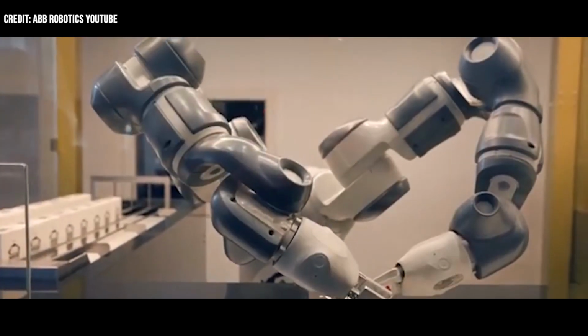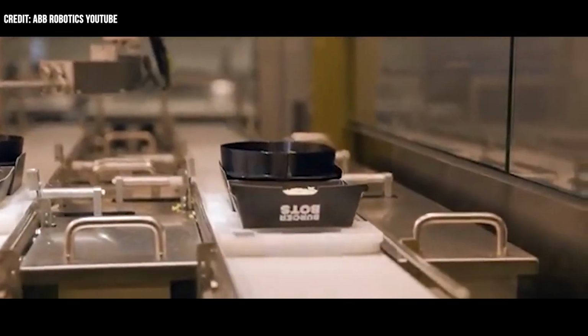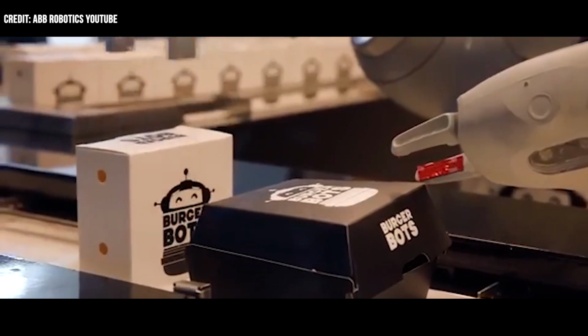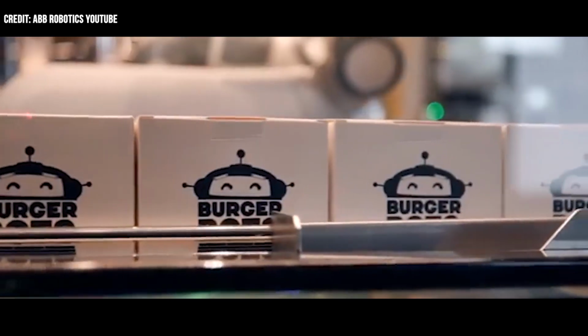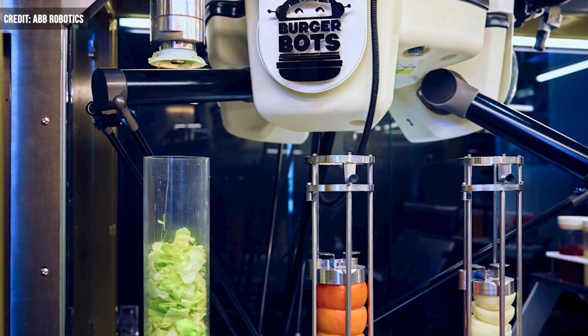As each order is received, a compact robotic cell serves as host to the process, where a freshly cooked burger patty is placed on a bun and inside a burger box. This box, affixed with a QR code, travels along a conveyor shuttle where the IRB 360 Flex Picker adds toppings using the data stored in the code. Next, the Yumi cobot helps with the final assembly of the burger. The entire process has been whittled down to just 27 seconds per burger.